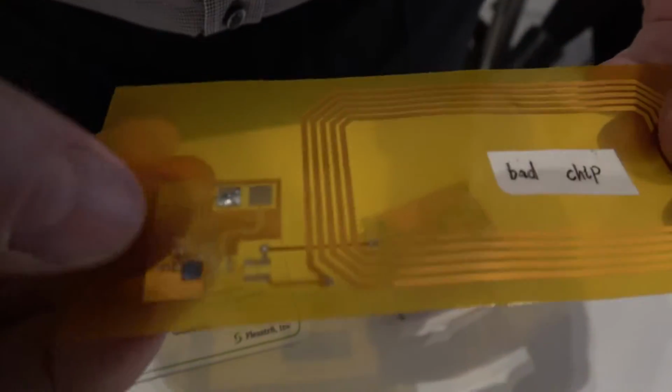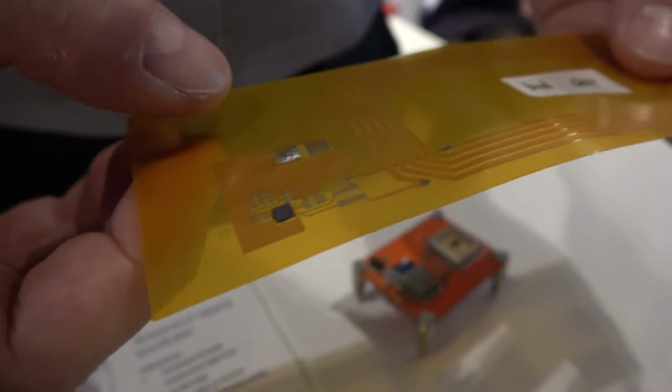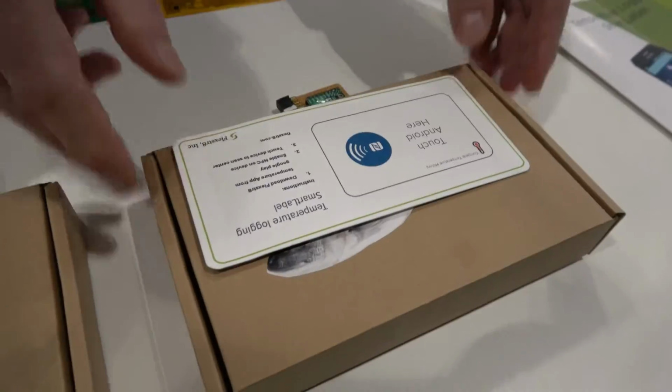Here you can see our chip, and then you have some passive components to it, and the connector for the battery. And then you can put this into some packaging, plastic, still flexible. You can put some glue on the back side, so you can actually stick this patch to a package, and then you send it off. And it's disposable, so you can throw it away if you want.